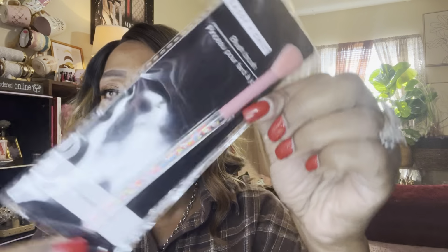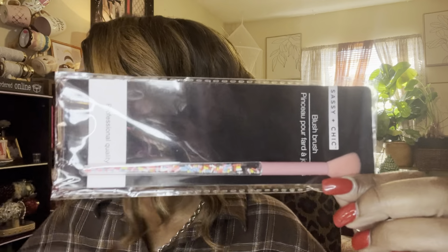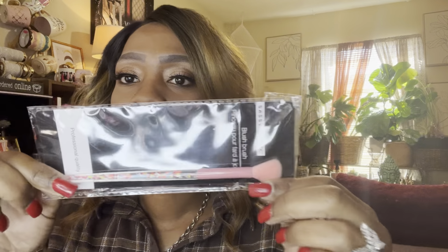So yeah. I picked up another one, the Sassy and Chic blush brushes, and it has the little shakers in it. I got another one here, but I just like these, so I picked up another one. I want to find the bigger brush, but I couldn't find that, so I picked that up.